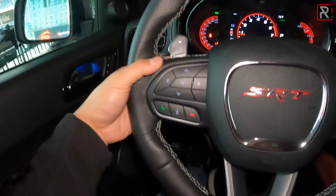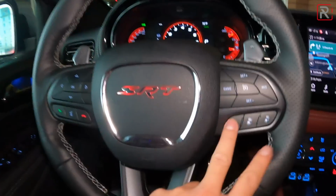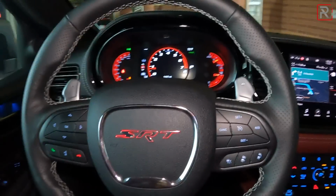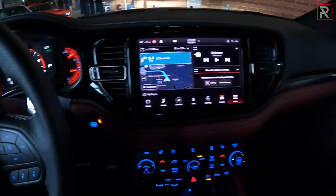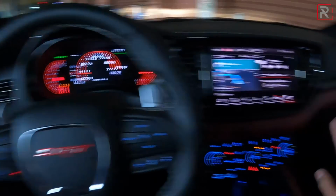You have these paddle shifters, you have buttons on the back of the wheel to adjust your audio settings, and then my tester here has the adaptive cruise control option, which is like another $2,500. Now looking at the rest of this interior, I want to show you guys the Uconnect 5 in just a moment, but this is what all the lighting turned on.